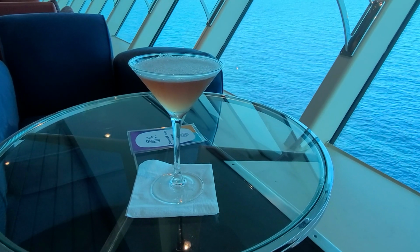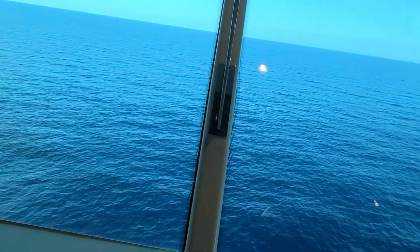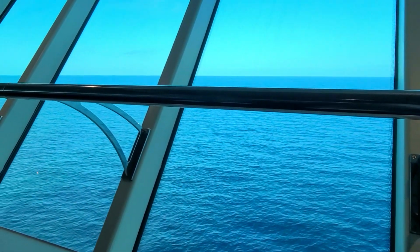We are currently in the Star Quest Lounge, drinking a martini and looking at the beautiful views of the ocean. I love this lounge because of all the windows.